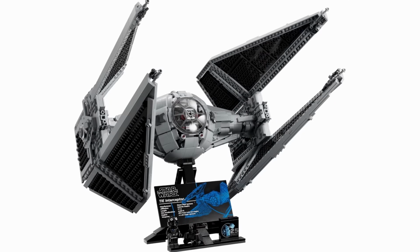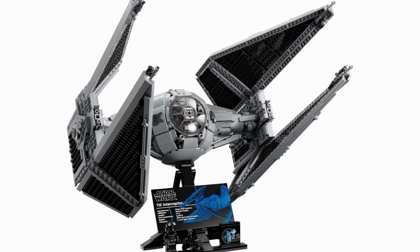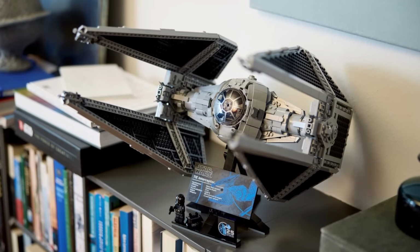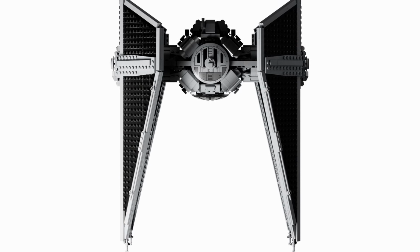But in this set, the wing pylons go to the top, and it just kind of makes it all blend together and look like one lump, therefore making the shaping of the cockpit just not look very accurate. But on the bright side though, the actual detailing on this middle area where the wing pylons and cockpit are is very nice. It's just they got the shaping wrong.